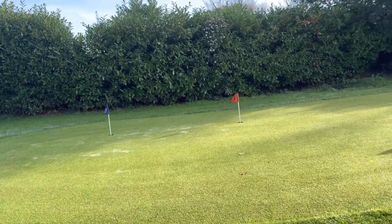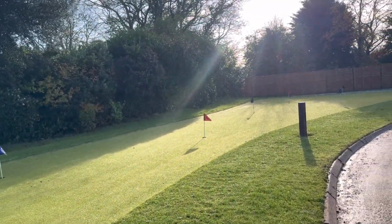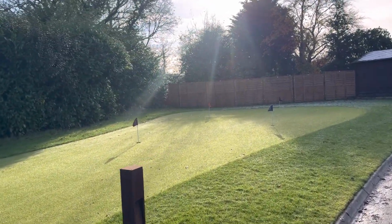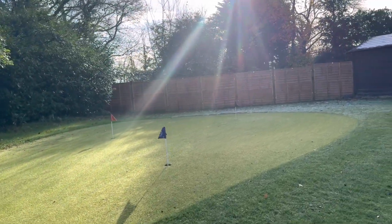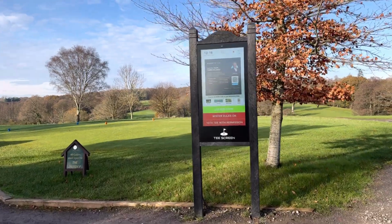New putting green that got put in. Lovely little putting green. Still yet to mature, so it's not quite the same as the greens, but it's very nice. And here we are walking up to the first tee box.